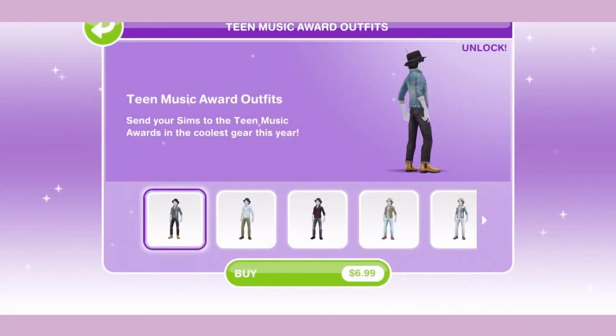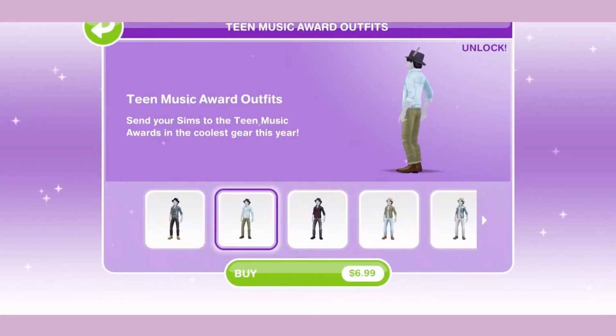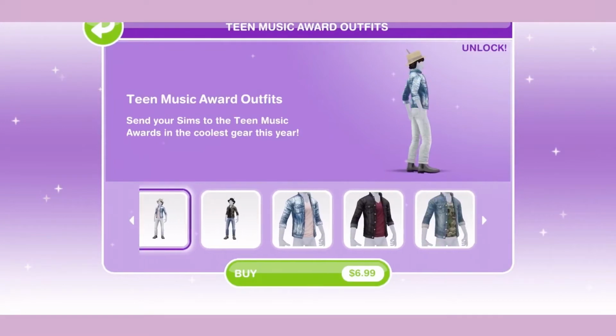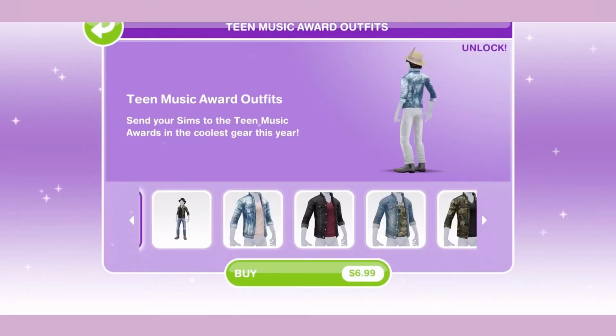So they also have these Teen Music Award outfits. You can see that right now. It looks very cute too, but this is for your male teens. And that's how it looks like. The entire outfit would cost you $6.99.